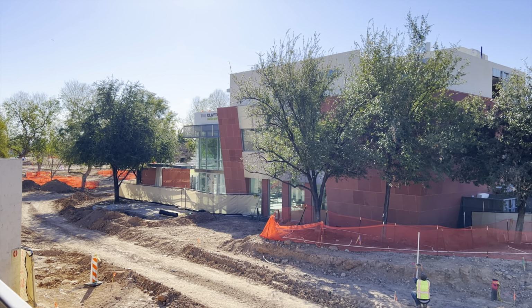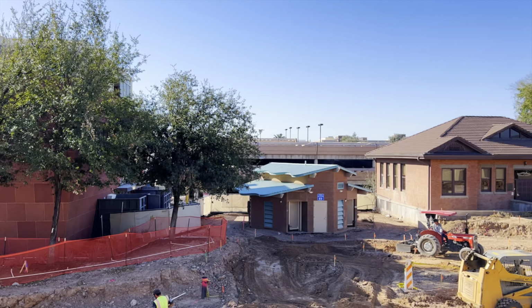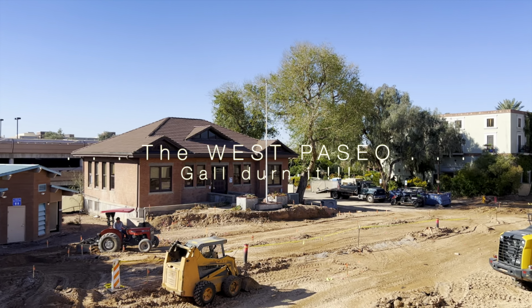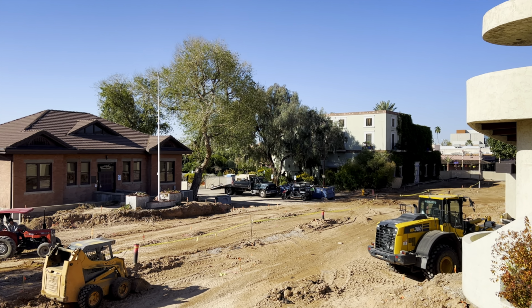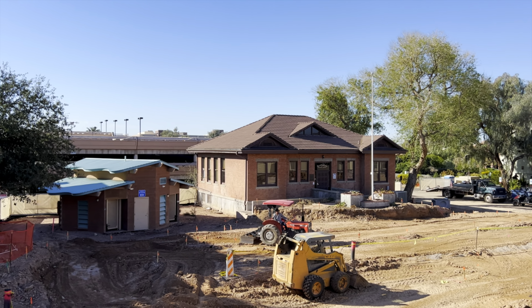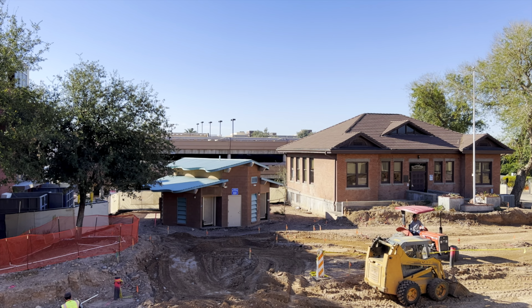Time is now 9:31 a.m. Mountain Standard Time. And I'm here at the West Bowl. Still not a whole lot of changes going on across the site in any kind of big manner, but it does look like they're starting to grade out for the restroom down here.